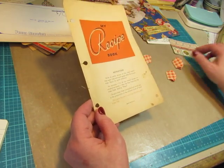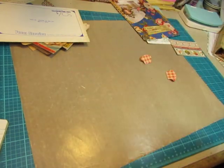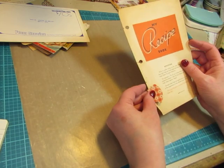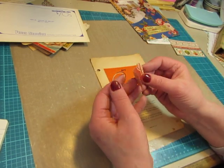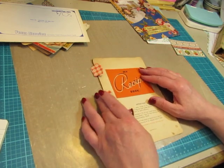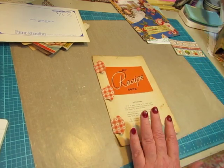But first I want to reinforce these holes. I thought one of them was torn right through, but it's not. But I do want to reinforce them because as the journal gets used, it will probably tear. So I used my tab punch to cut this from a scrap of the paper, and I'm going to glue them on and use them as the reinforcements.